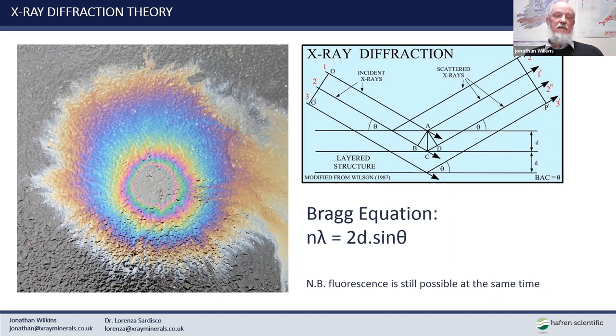But if we're going to think seriously about how to use radiation to look at the structure of layered materials, then we first of all need to make it monochromatic. And you can see from the shape of that equation that there are actually three variables. There is wavelength, there is distance, and there is this thing called theta, which is the angle of incidence of the radiation. And if you can fix two of those, then the other one can be determined absolutely.